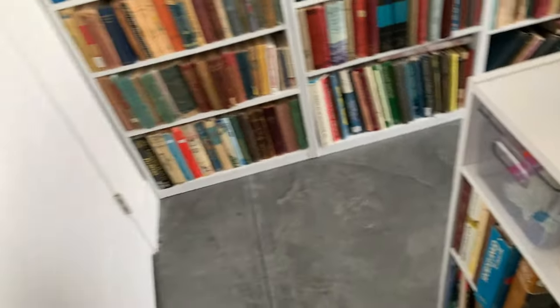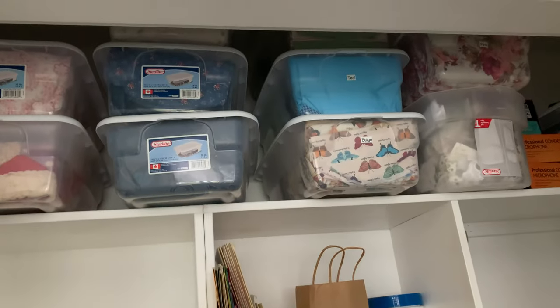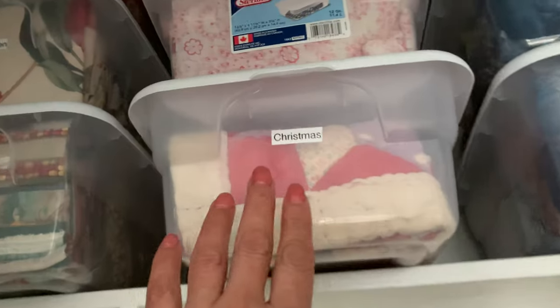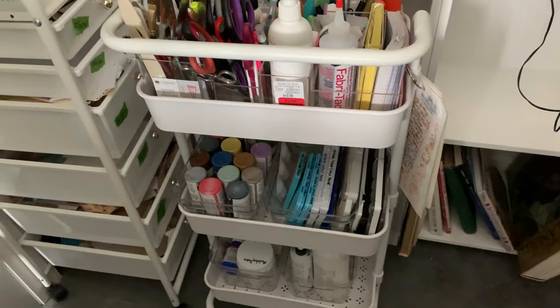And then just behind this is this closet, and I don't have a lot in here yet because I still have things to sort and organize. On the top I have containers with my small pieces of fabric in. Some of them have labels already. I did do a video sorting that, so I'll show you that at a later stage.